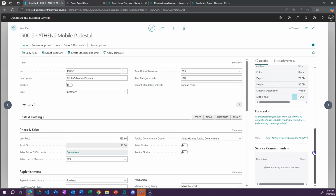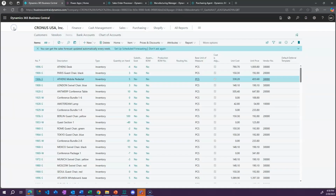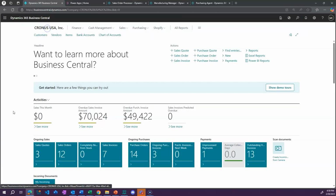Another feature, it's not Copilot necessarily, but it's AI, is AI generated forecast suggestions. I have to have enough sales history or consumption history for it to generate these forecasts, which in the sample database there isn't really enough to do. But that's another feature that has been in the system actually even before Copilot was released as a product. So those are a few examples of Copilot.